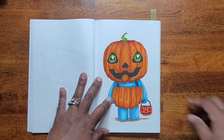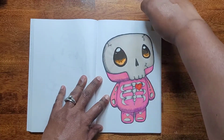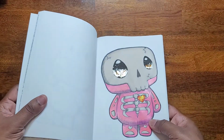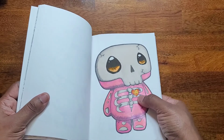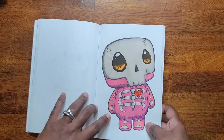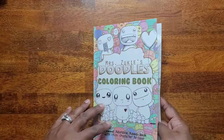I love these characters. And then I also colored this guy, also my Halloween contribution. And again, I used the glossy accents on his eyes, and I used glitter on his heart. And I thought that was so cute. Of course, he had to be pink. I love this book. So cute.